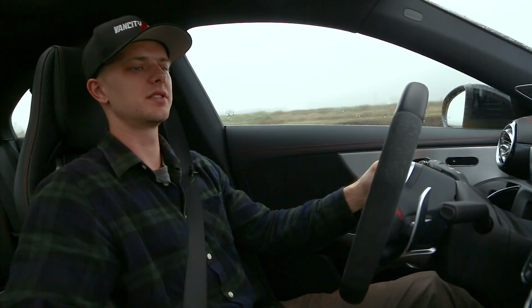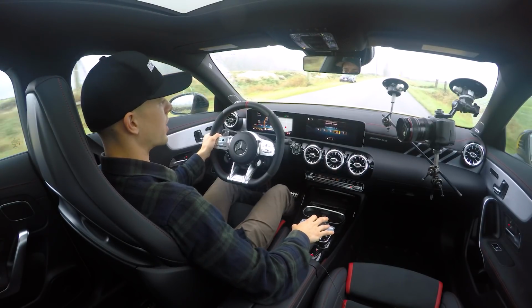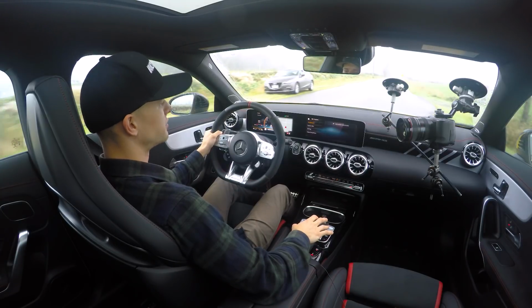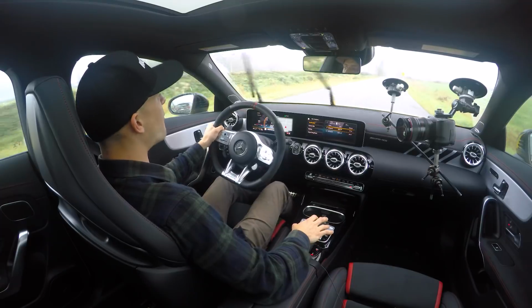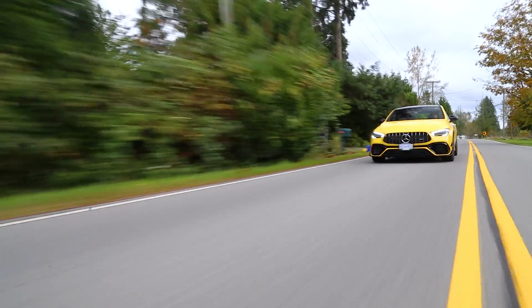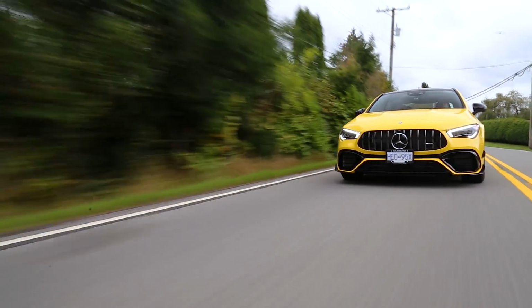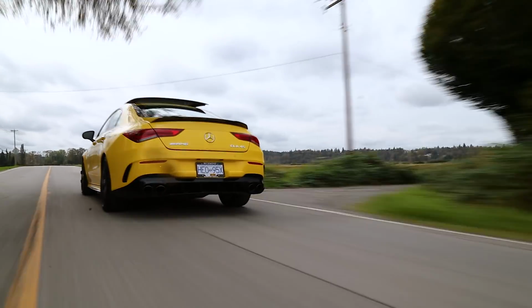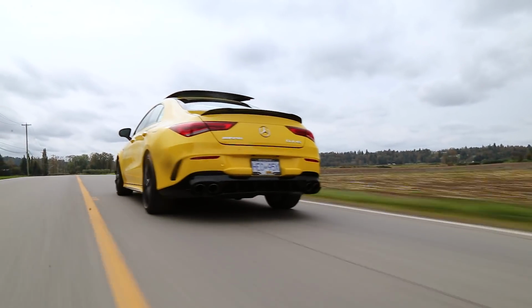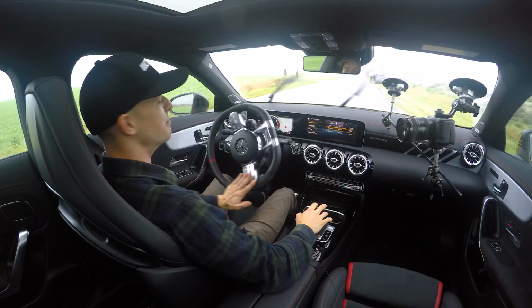All right, what did we get here? Got to enter in that it was raining, 12 degrees Celsius outside, and we did 0 to 60 in 4.49 seconds. Dang, we got really close. Half a second off the quoted time from AMG, and that's got to be on like a perfectly prepped surface. They don't throw around those numbers. But at the same time, judging by what we just laid down, I think they might be playing it a little bit conservative.